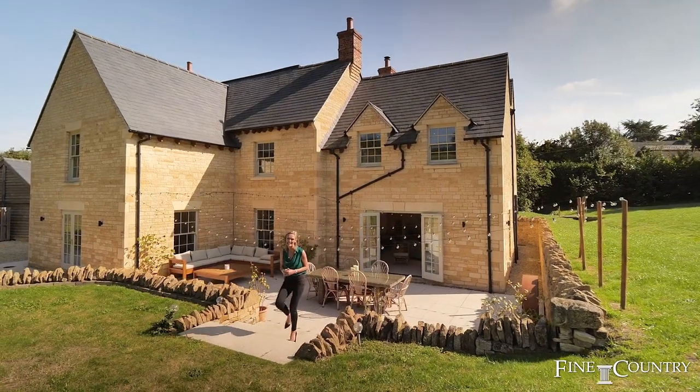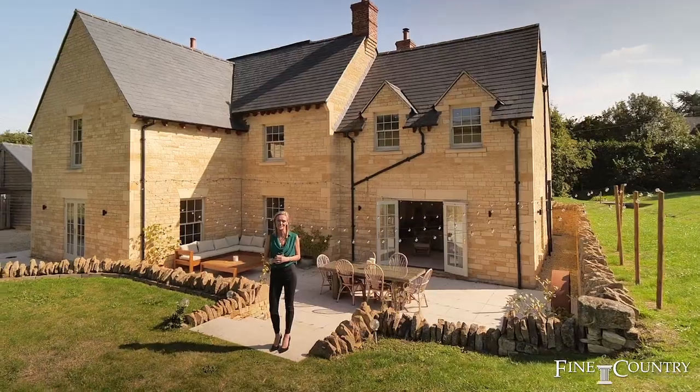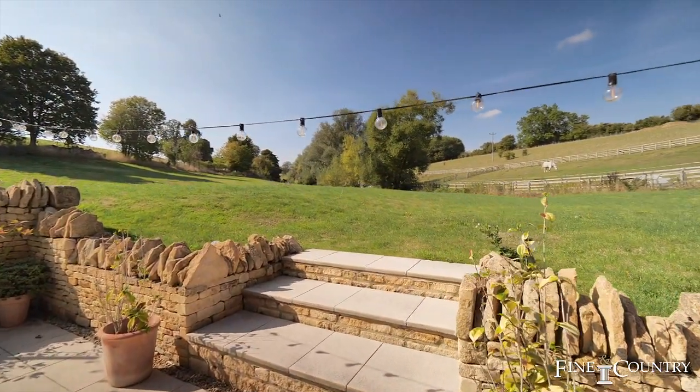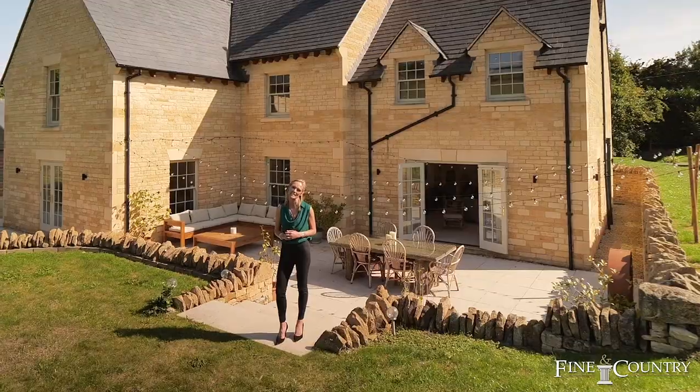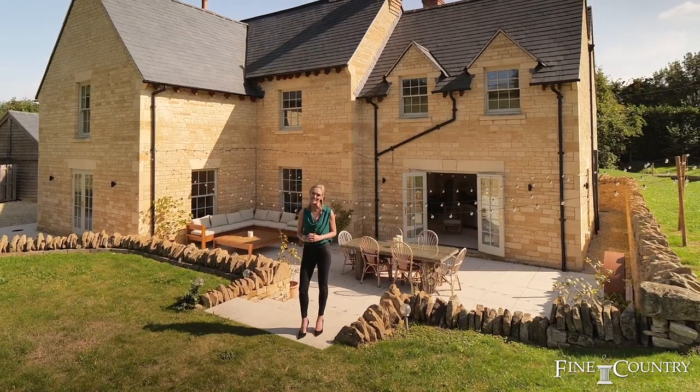Willowbrook could be a fantastic main residence with its generous and versatile accommodation, especially with the detached cottage and its ease of access to London and Oxford. But equally, it could be a fantastic Cotswold retreat, somewhere where you can relax, recharge and entertain. It really is a very special place.